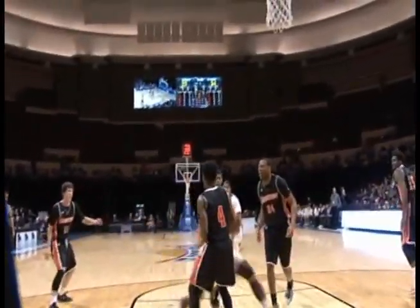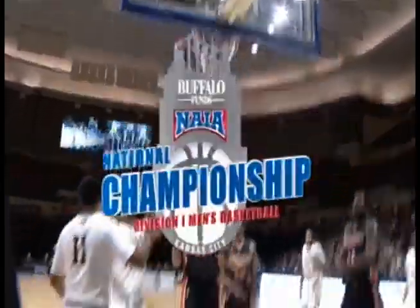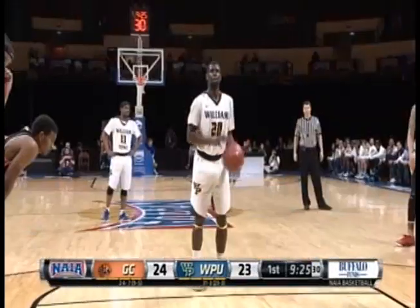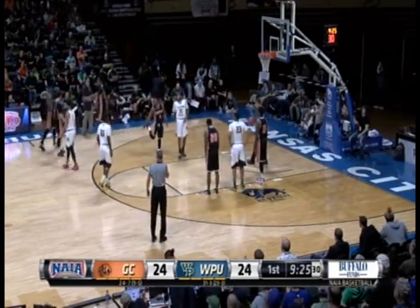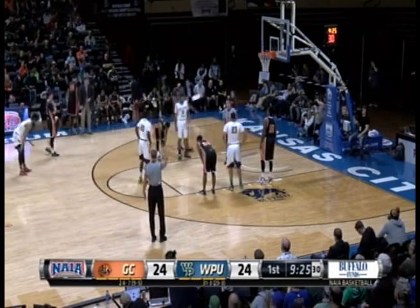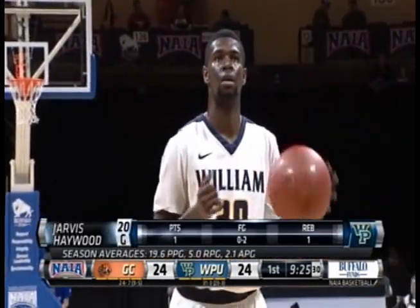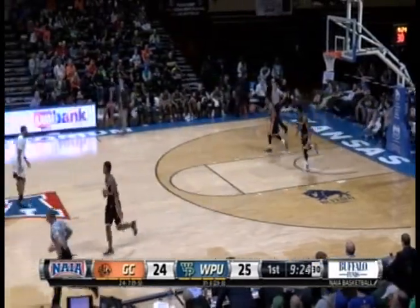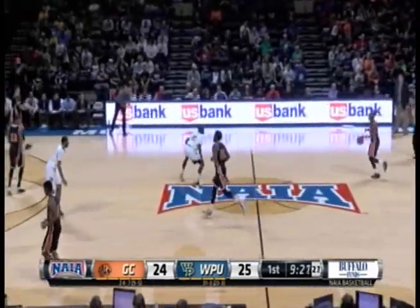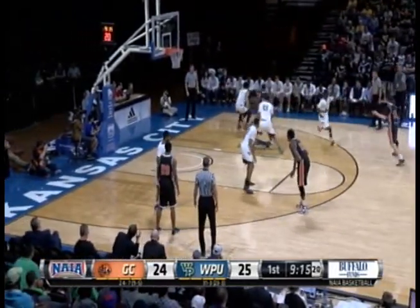Let's take a look at it. Was it a charge or block? Make the decision. Looks like moving just slightly to his right was Cowherd. Two-shot opportunity. First one up, good. Second toss rattles them both in for Haywood. 25-24 William Penn with 9:15 to play in the first half.